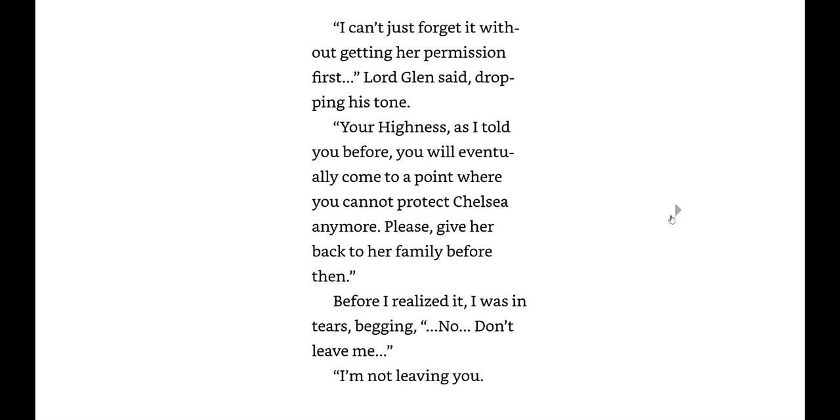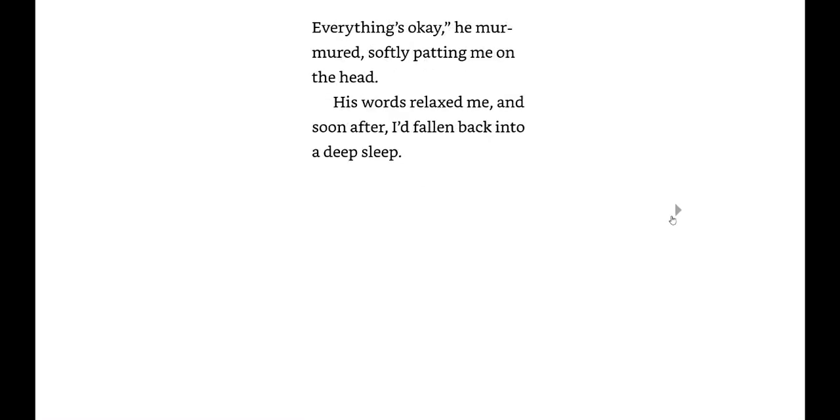Okay. Before I realized that I was in tears, begging, no, don't leave me. I'm not leaving you. Everything's okay, he murmured, softly patting me on the head. His words relaxed me, and soon after I'd fallen back into a deep sleep.